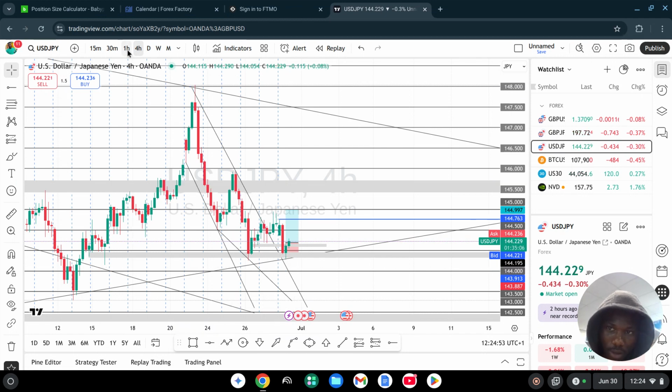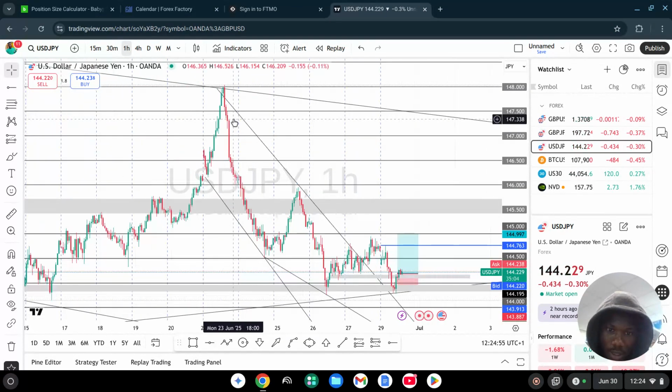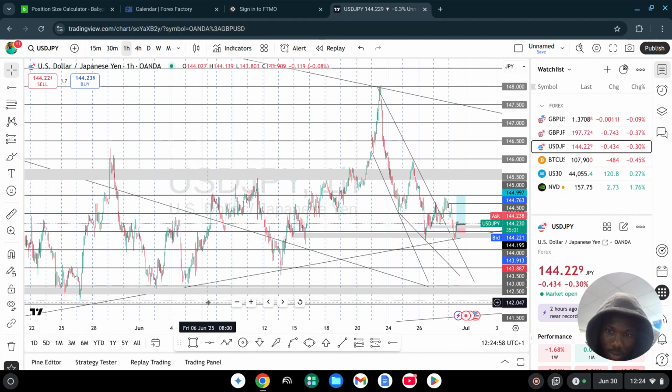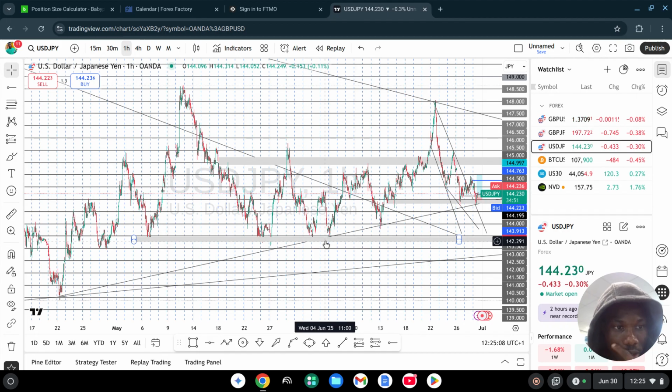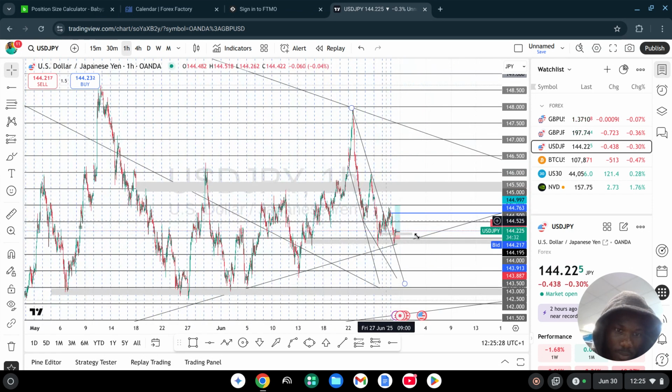If you go to the 1 hour time frame, you can see I have my trend line all the way from here. Take a look at the first touch, second touch, third touch. The market can do as many touches as it wants, 6 or 7 touches, especially USDJPY. This is the first, second, third, fourth, fifth, and this is the 6th touch.